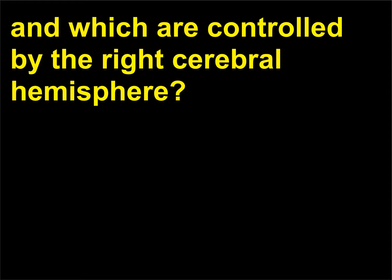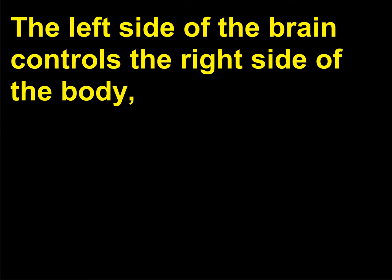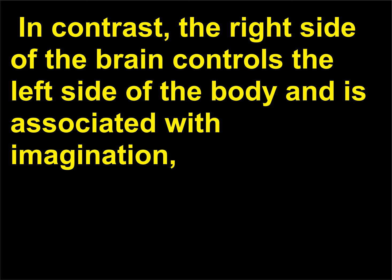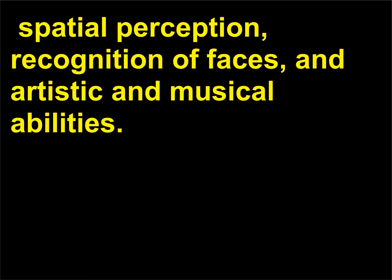The left side of the brain controls the right side of the body, as well as spoken and written language, logic, reasoning, and scientific and mathematical abilities. In contrast, the right side of the brain controls the left side of the body and is associated with imagination, spatial perception, recognition of faces, and artistic and musical abilities.